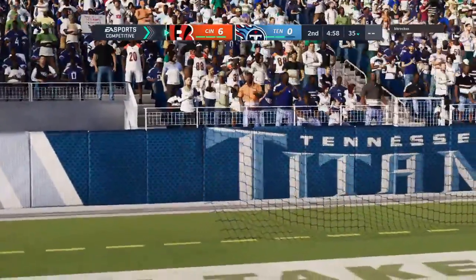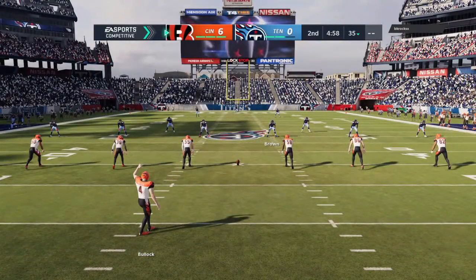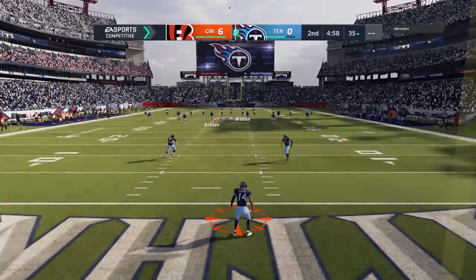And oh, it's no good. For the 2nd time now in this first half, he's missed an extra point. Randy Bullock to kick off for Cincinnati. So with the missed PAT in his rearview mirror, he goes back out to kick this one off.